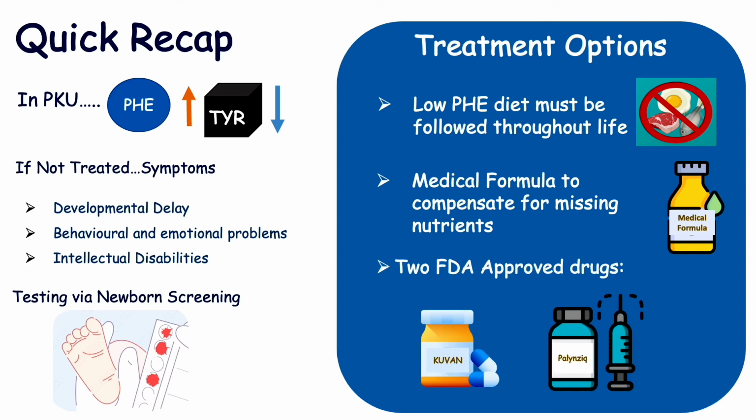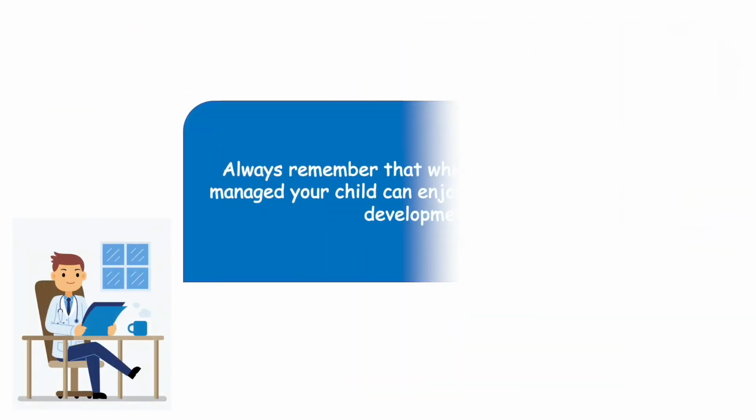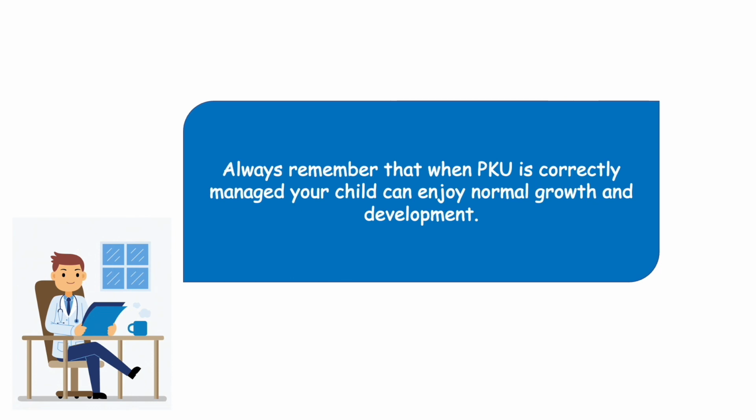There are 2 FDA-approved drugs available for PKU, Kuvan and Palynziq. Remember to always check with your child's doctor before administering any drug. Always remember that when PKU is correctly managed, your child can enjoy normal growth and development.